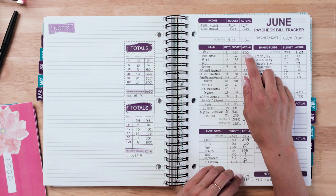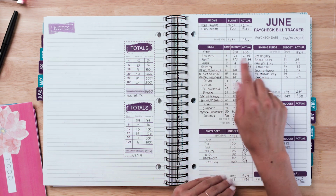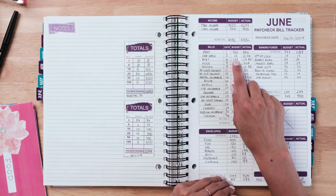After a month is over, one of the first things that I do throughout the month is, when a bill clears my checking account, I write down the actual amount that cleared. So for instance, my car wash, I budgeted $21 or $22, but $21.75 is what actually cleared my checking account.